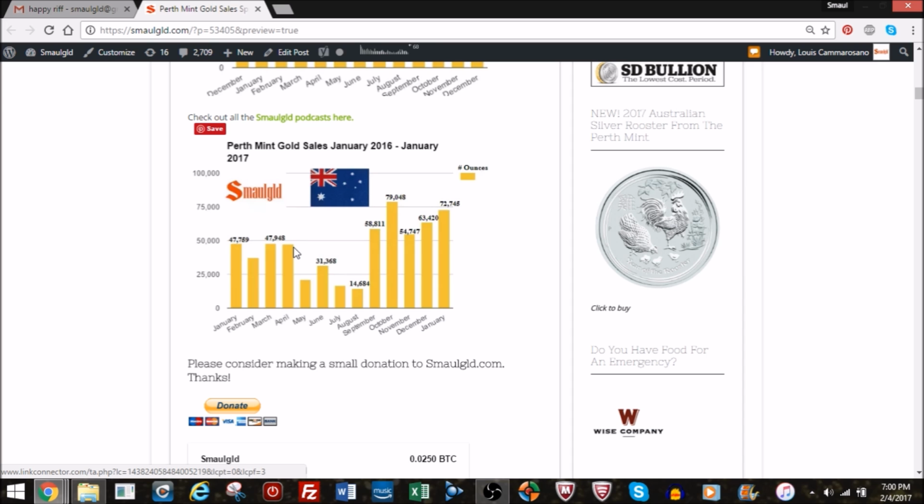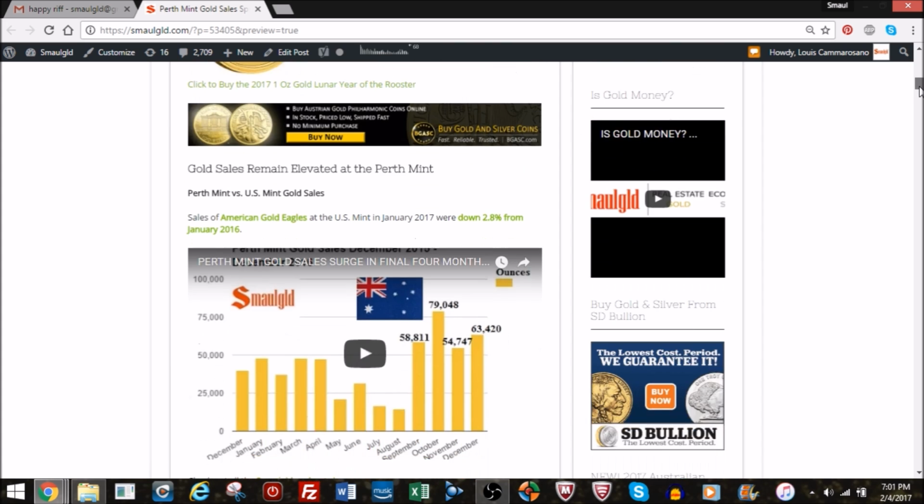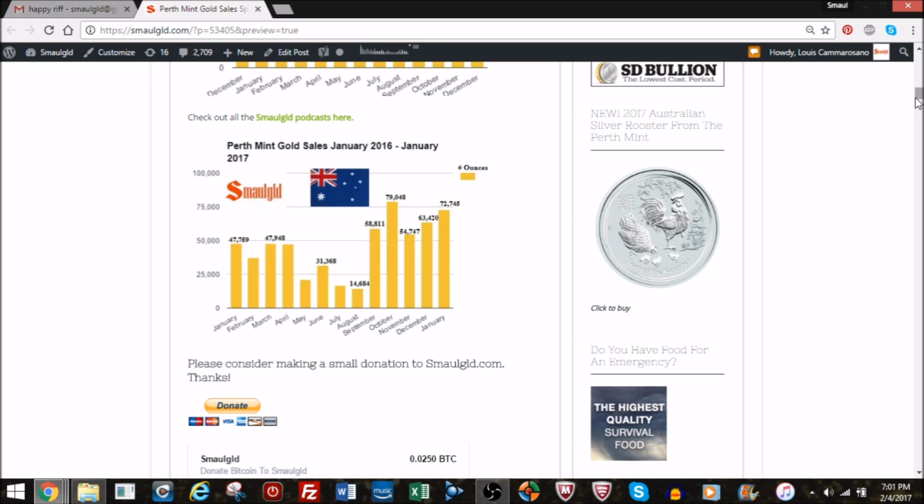Still, on the gold silver ratio, which we'll see below, it's still at elevated levels, but it's not at 83 to 1 levels. It's about 70 to 1. But here you see, starting in September when they introduced our friend, the rooster here, the gold sales took off. But that's part of the reason. They also sell gold kangaroos, gold koalas. They sell gold bars. So there's a lot of gold, different types of products that the Perth Mint sells.